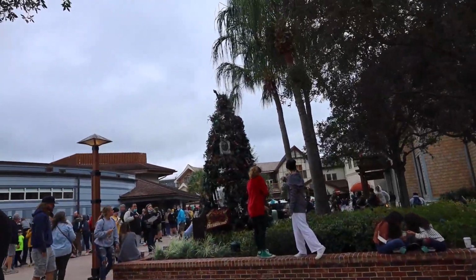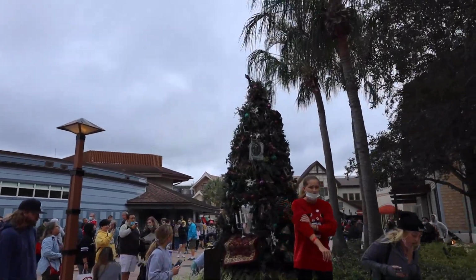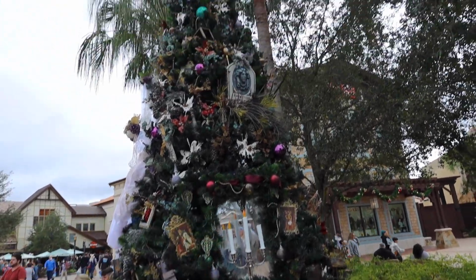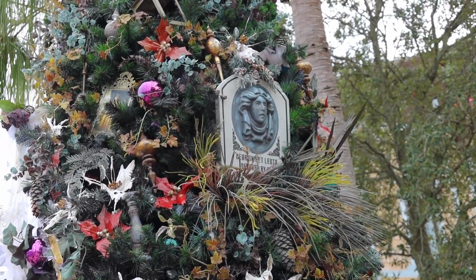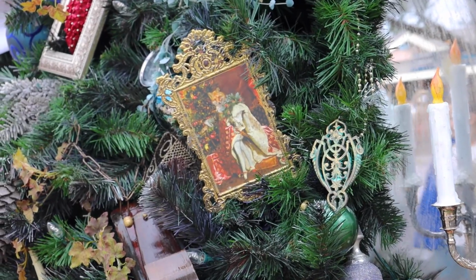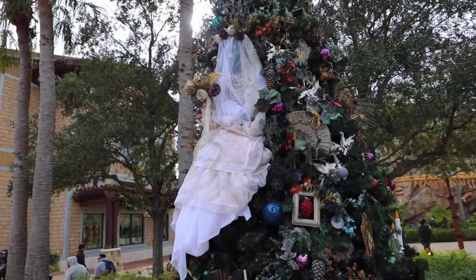This one is the coolest. Look at the Haunted Mansion tree. Come on, come back. This is amazing. Whoa. That's really cool. Oh, what? That's amazing.